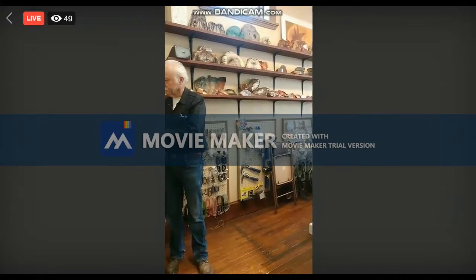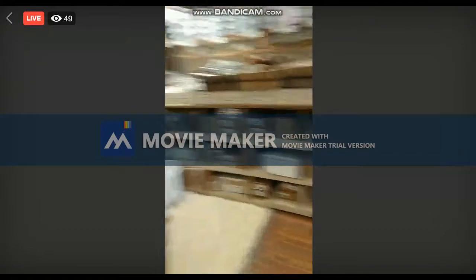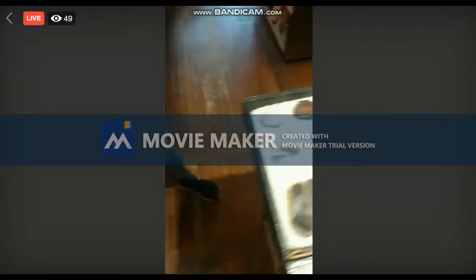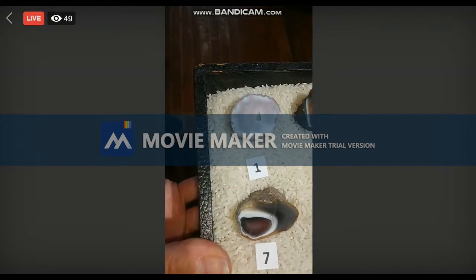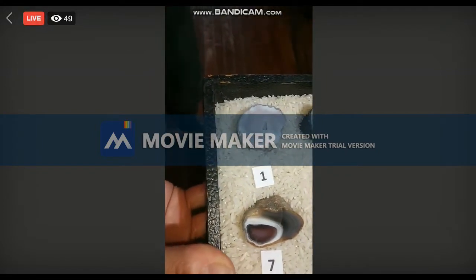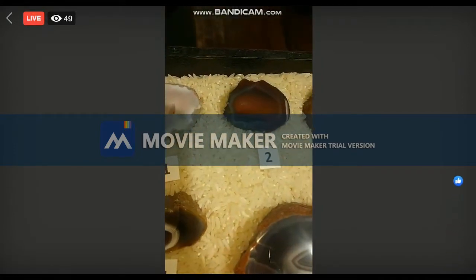Let's come on over. We'll start our sales area, our section for tonight's live feed. This is how it goes. There's 130 items. Everything has a number with it. If you would like to bid on that number or reserve it for yourself, simply comment in the feed line the number of the agate that you like. First person to comment with that number is the lucky winner or the new owner of the agate.